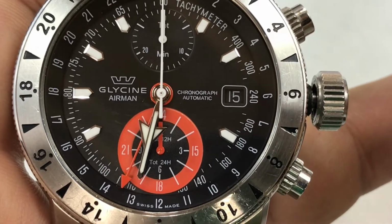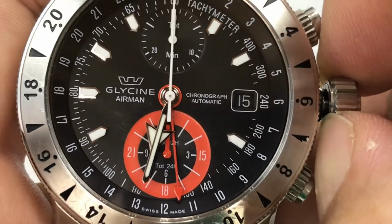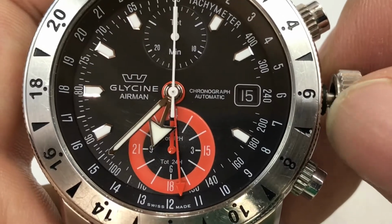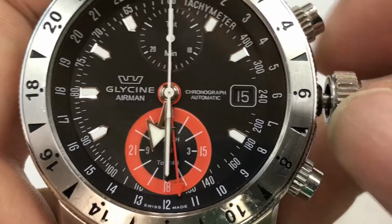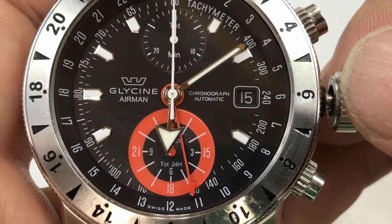So that first position is date and GMT times, all right? So you can put that wherever you want. And then the second position, there we go, is going to be adjusting for your local time. Local time, folks, local time. So it's just as easy as that, right? So pretty nice. I really, really dig this.